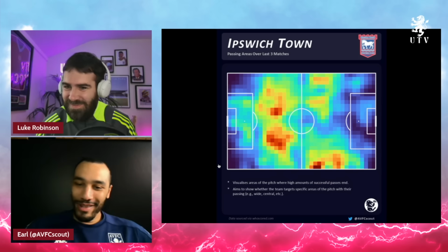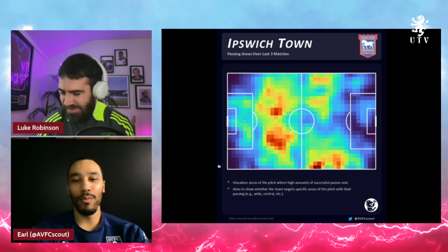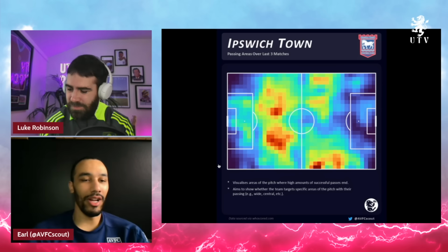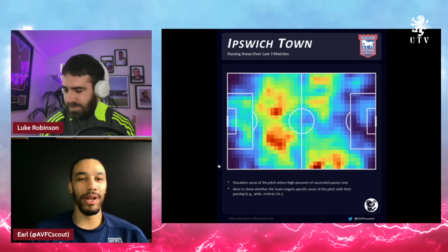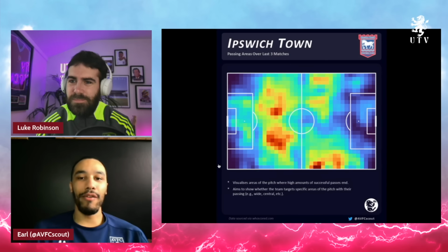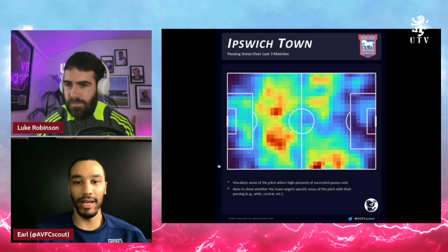I'm quite happy with how it turned out, to be honest. But I'm trying to visualize where the opposition team are passing the ball, essentially. So we've got the passing network as one way to look at it, but I've added this heat map as well. So it's passing areas over the last three matches, and this is the end locations of the passes, so where the passes end up, and that's successful passes.